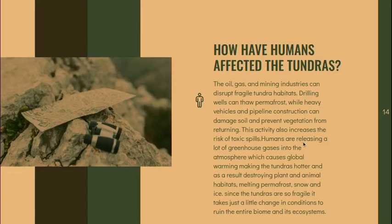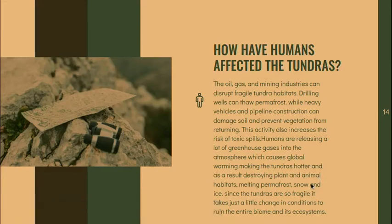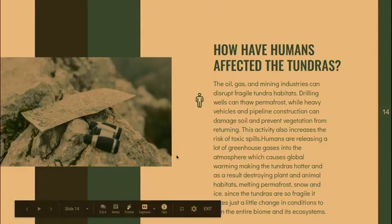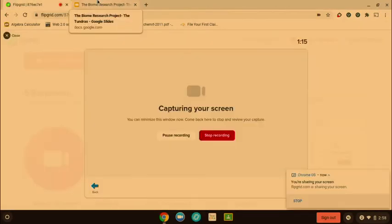Humans are releasing a lot of greenhouse gases into the atmosphere, which causes global warming, making the tundras hotter and as a result destroying plant and animals' habitats. It melts permafrost, snow, and ice. Since the tundras are so fragile, it takes just a little change in conditions to ruin the entire biome and its ecosystems. So as we can see, the tundras are very important.